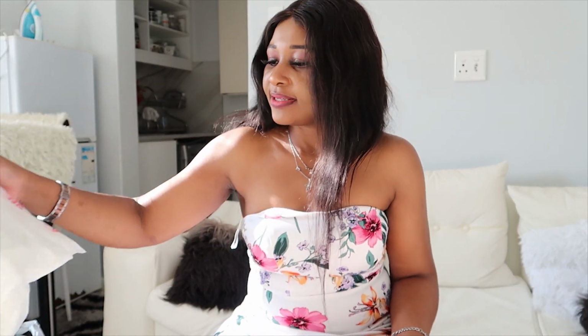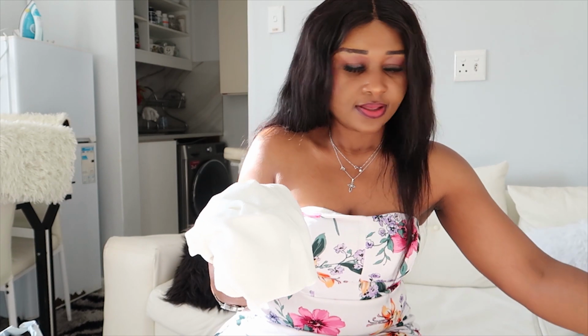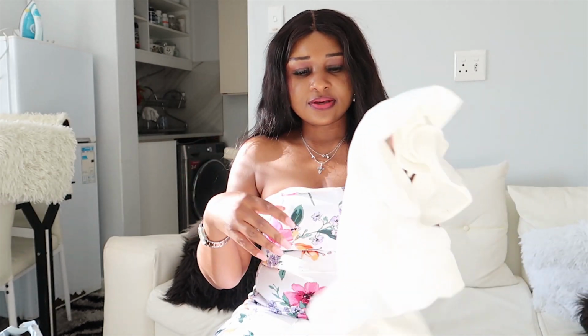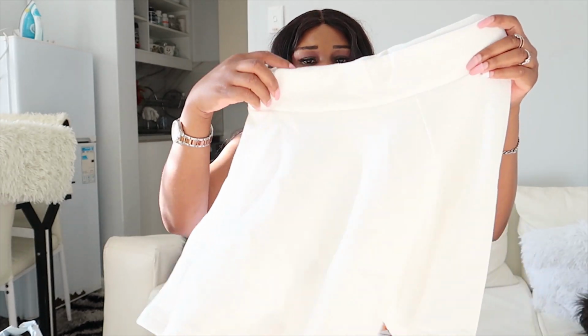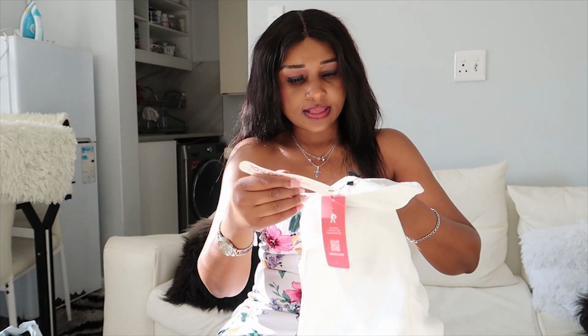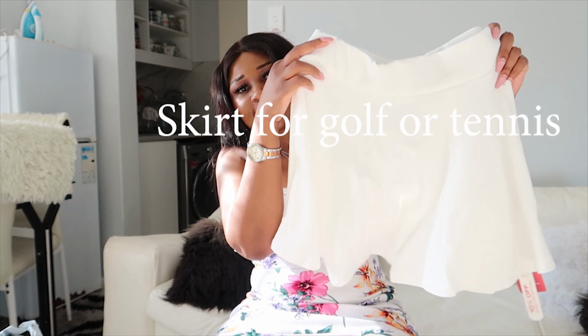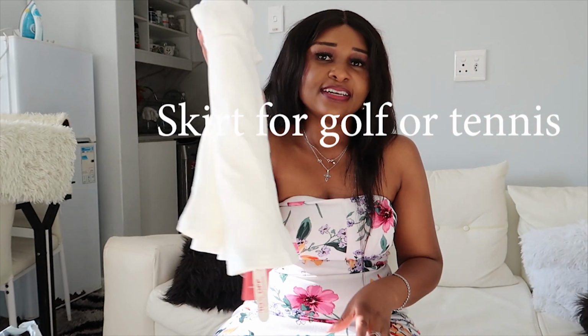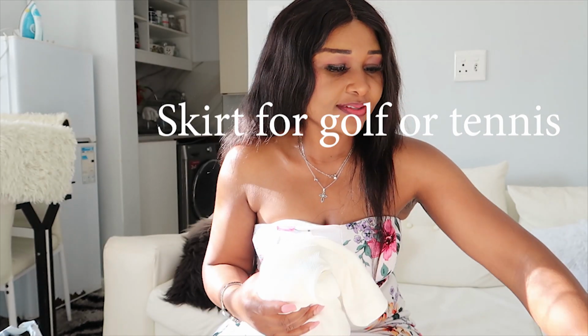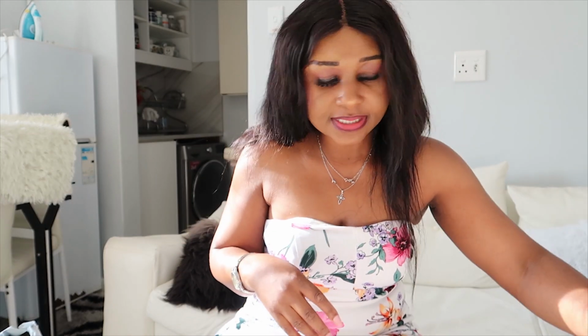Next item, it is this one. What is this? Oh, this is the skirt for golf. I needed a skirt to play golf with. So this is the skirt for golf. I love it. I'm gonna put it on so you can see how I will look like when I next go play golf. I haven't. It has been a while.